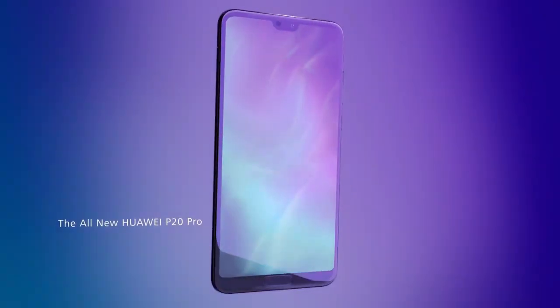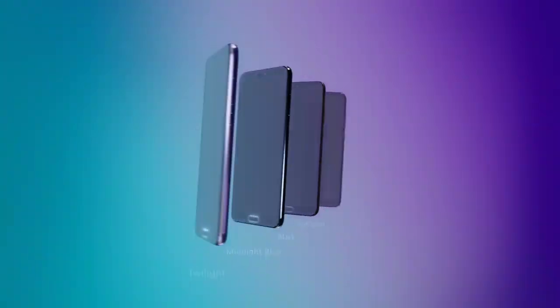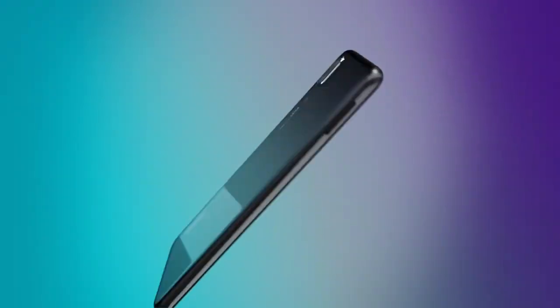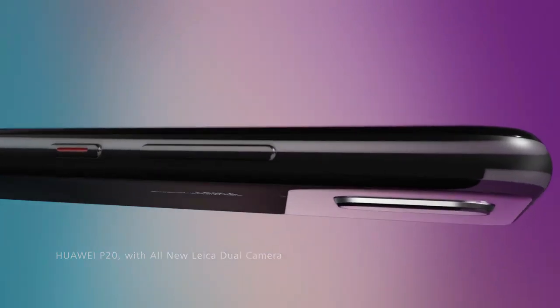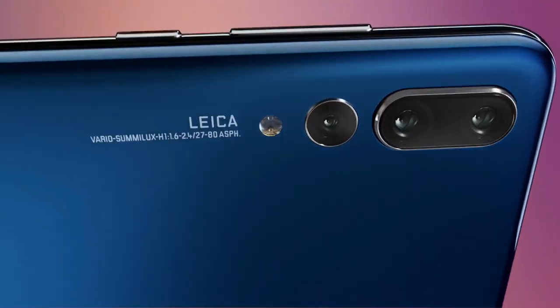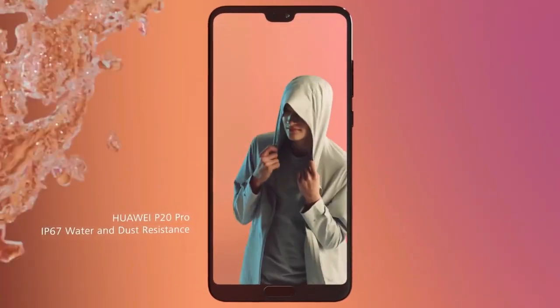Meet the Huawei P20 and P20 Pro. The smartphone designed to help you see more. That's because this is a professional camera powered by AI. One that sees the world in a whole new way. So you can too. Rain or shine.